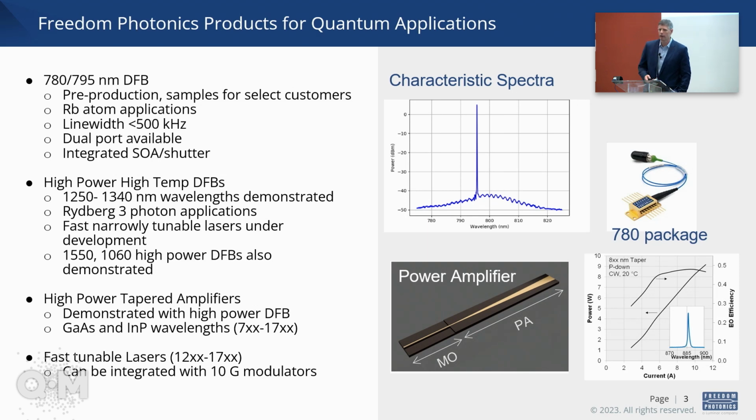Products that we have that are useful for quantum applications at this time would include our 780 and 795 distributed feedback lasers. We've put a lot of time and effort into making sure that these are mode hop free, and we've been burning them in for many thousands of hours now, showing that they are wavelength stable. We use them also for development of some of the sensor heads and so forth that we work on with partners.